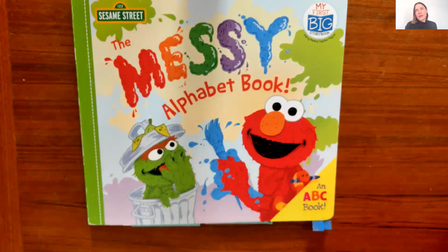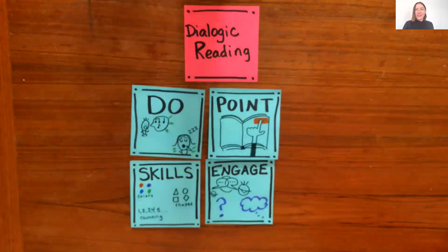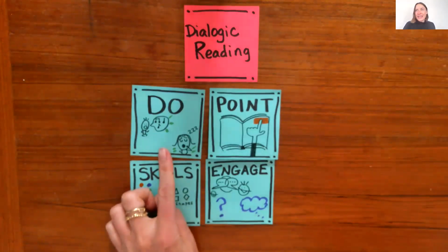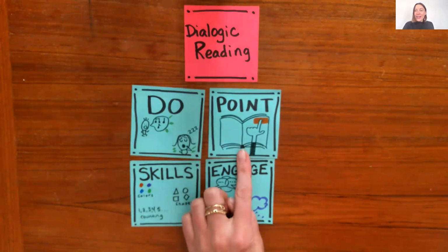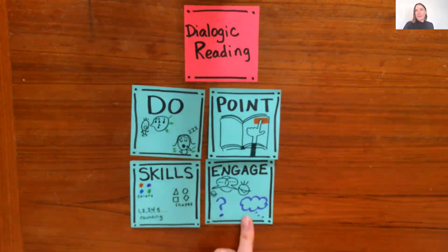I hope you had fun with me as I read just a little bit of the story using dialogical reading, or reading where children and adults have conversation about a book. And remember, when we engage in dialogical reading, we can be asking kids to do things. They can point. We might practice some of our skills, or maybe even engage with the story.